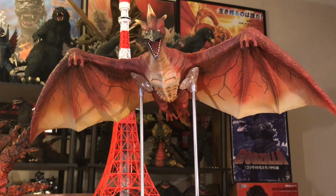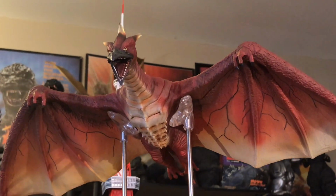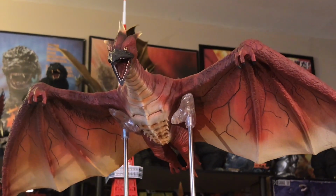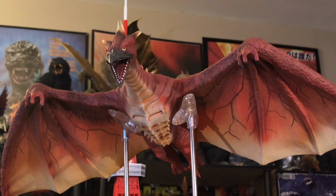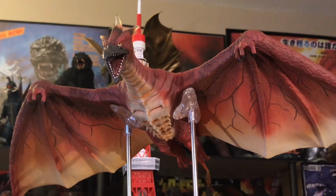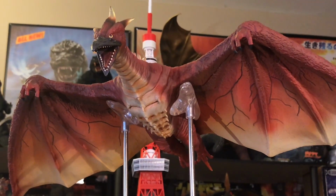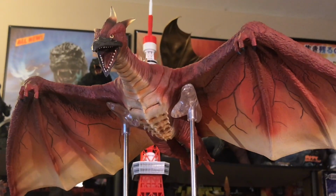The same thing here with Rodan, because once again, this is not my favorite incarnation of Rodan, but X-Plus has done a tremendous job with the color scheme, the sculpt, the flying pose. They have done such a great job with this release that it made me do a 180 or 360 on me wanting to get this guy. And the fact that it is a Ric exclusive makes it that much more special, you know.